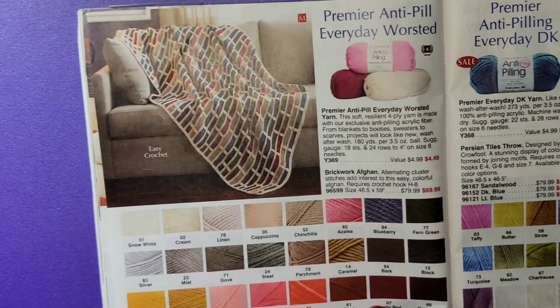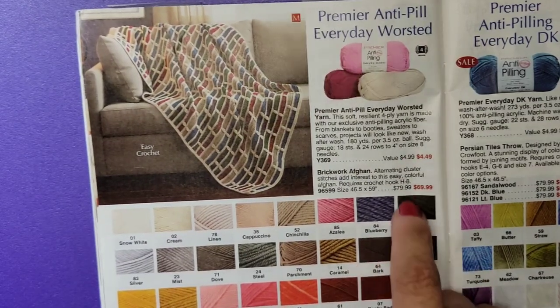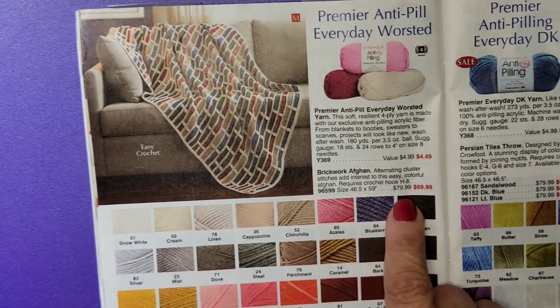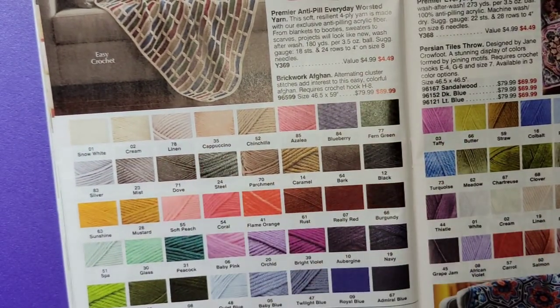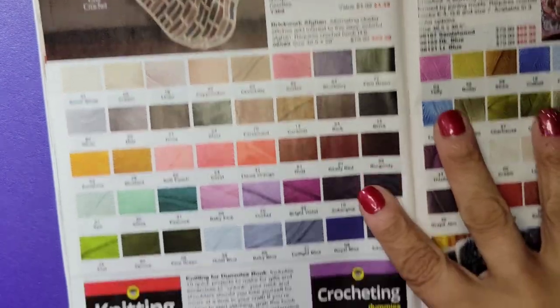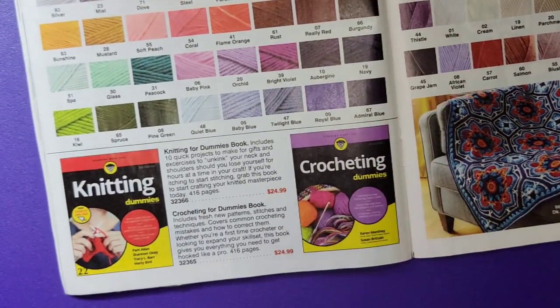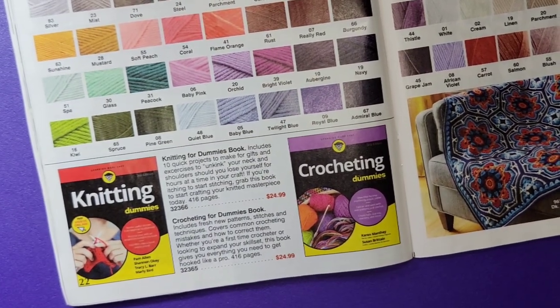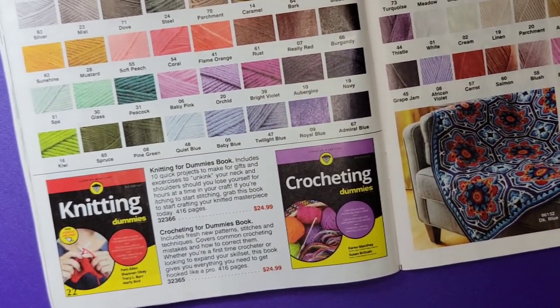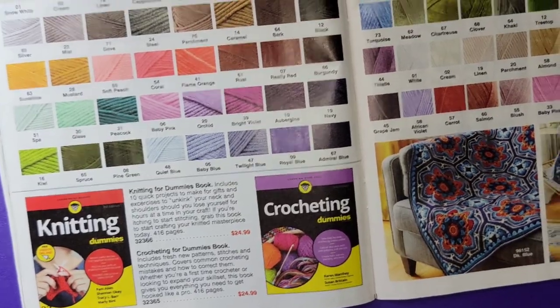That is $69.99. It used to be $79.99. Here are all the colors right there. They do have a lot of colors. Pretty ones too. And right here, they have some books. But I wouldn't waste my money on that. I would just go on YouTube and learn how to crochet or knit.